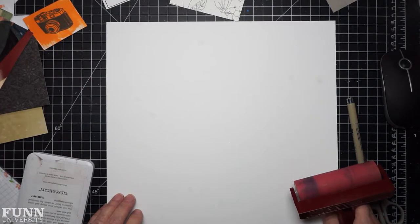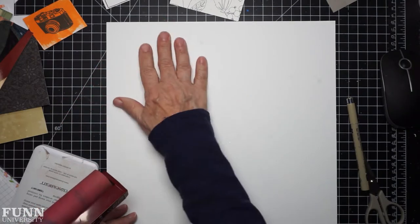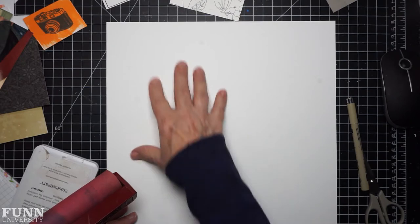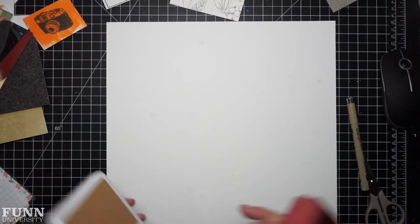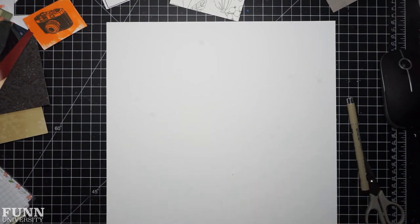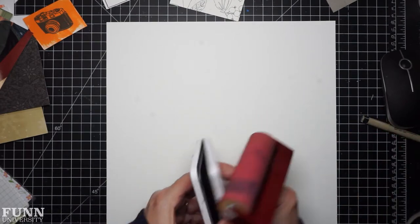Okay, so we're just going to put the colors mostly in here. Maybe kind of an L, because it's for Leah. And that would be fine. And I don't care if I get lines, I don't care if I get streaks, because we're going to just be smashing this on. Because I want the texture.